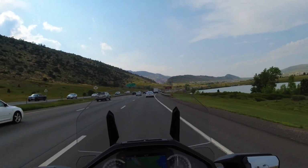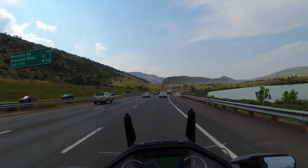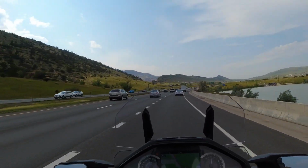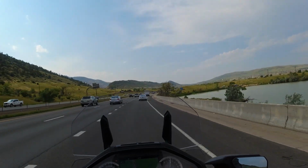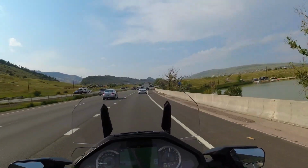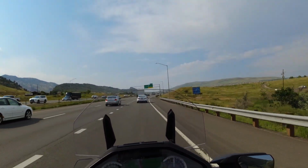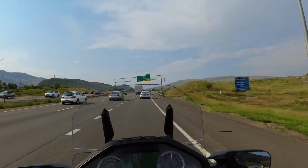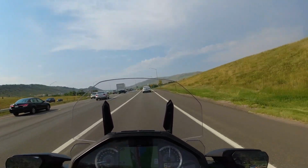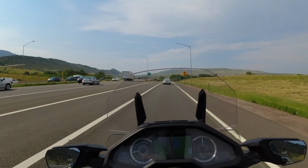You know what it is? This is kind of interesting. The buzziness in my handlebars seems only to be there when I'm giving it gas. So it is 100% coming from the engine. Nothing at all. I wish I could go a little bit faster up this, but even if I keep going up this highway, I don't think we're gonna go any faster. We'll probably be better off going up Morrison Road on the way back to see if we can hit some higher speeds up that way.